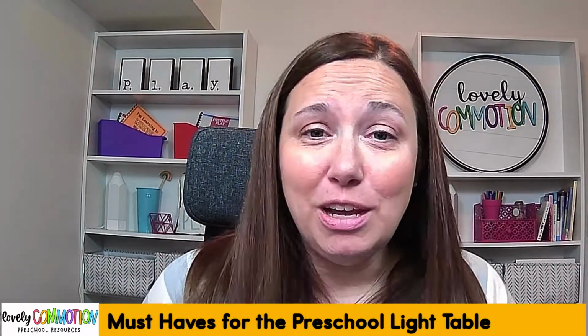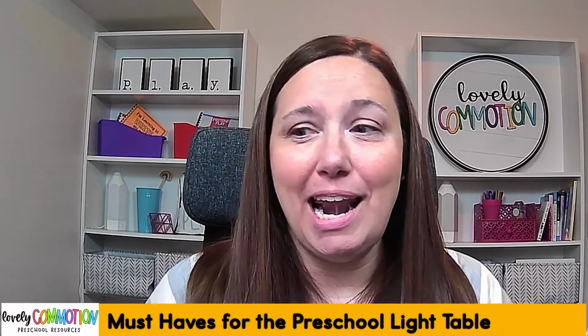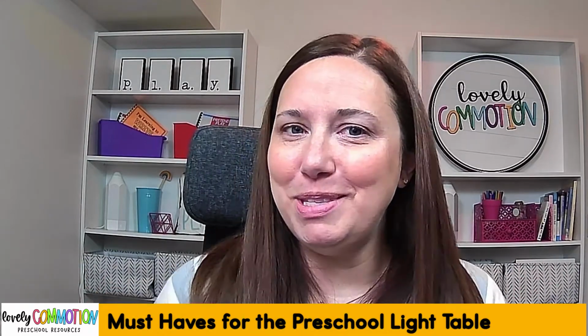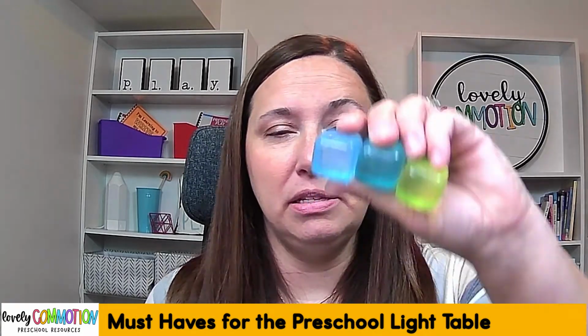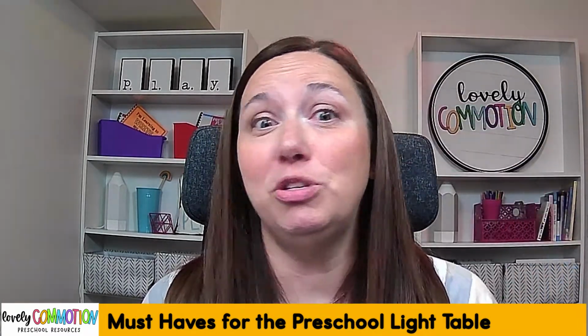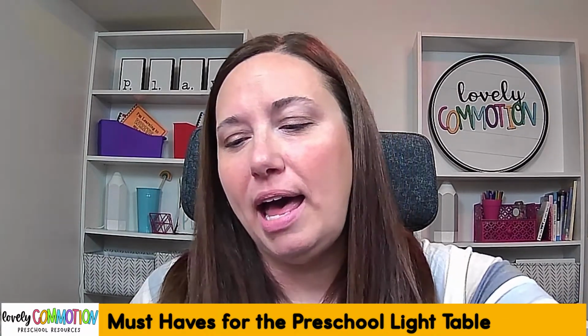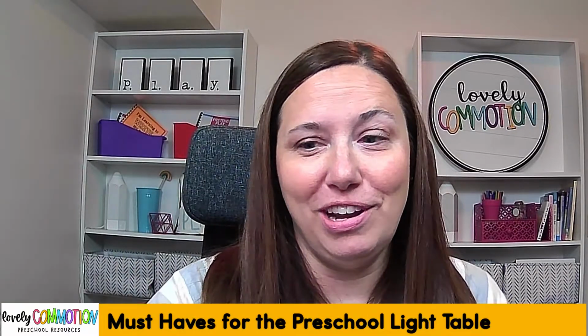The last thing I want to share with you are the activity mats. So I was finding that I was putting these things on the light table, and sometimes they could come up with their own ideas of things to do with them. These obviously were easy for them. They just started stacking them. That felt very natural to them because they're blocks, right? The animals, they started lining them up. That also felt very natural to them.